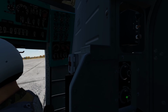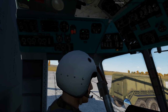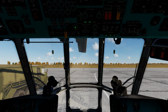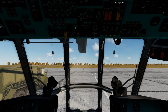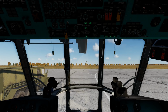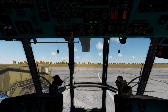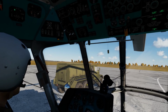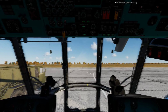Turn the lights on in the cockpit, pressure normal. Get some light going when we get some power in the aircraft. Select left engine start. Left engine start. No. Rotor brake off, that would help, wouldn't it? There's the Millmeat 26. Such a cool helicopter. I think I said that on the last episode. Revs increasing, temperature increasing.